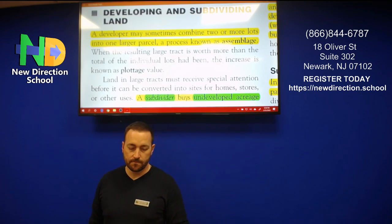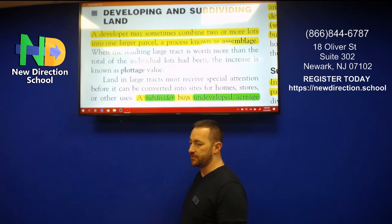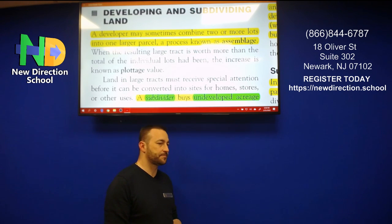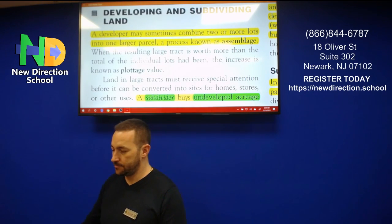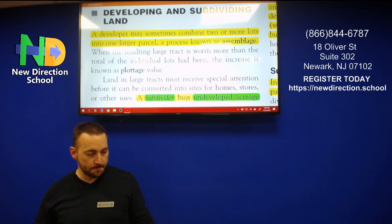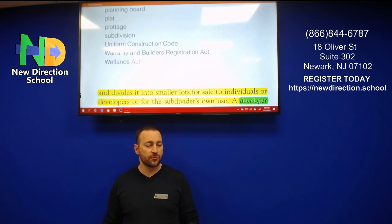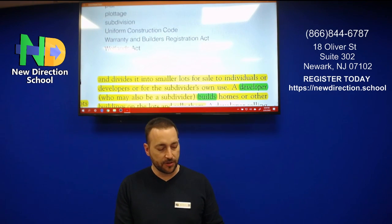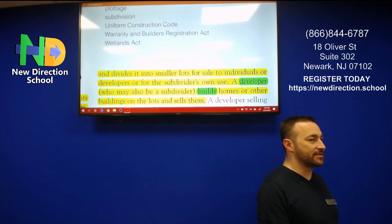Now, right here at the bottom, going slow here. It says a subdivider buys undeveloped acreage, and we stop right here. Make sure you underline it the way it is, and right underneath undeveloped acreage, you're going to write raw land. If it's undeveloped, then he has nothing, correct? So they buy the undeveloped acreage, and they divide it into smaller lots for sale to individuals or developers or for the subdivider's own use. Now, a developer, who may also be the subdivider, builds homes or other buildings on the lots and sells them.